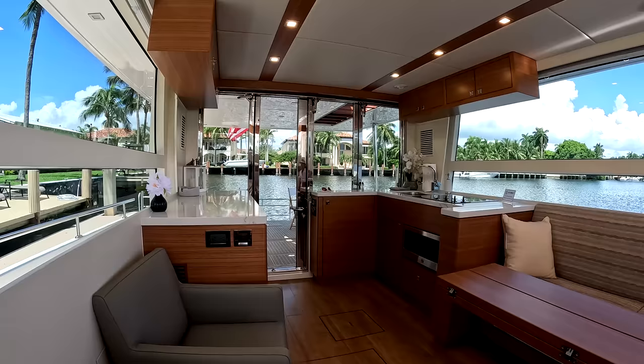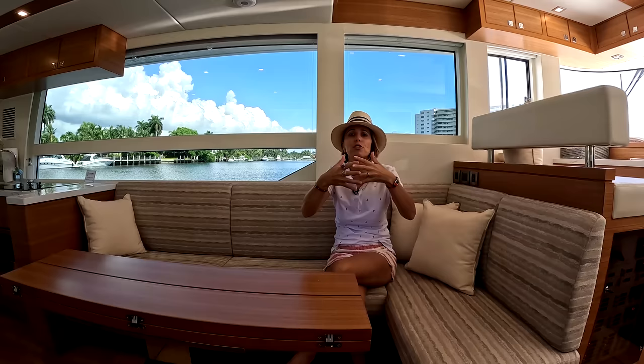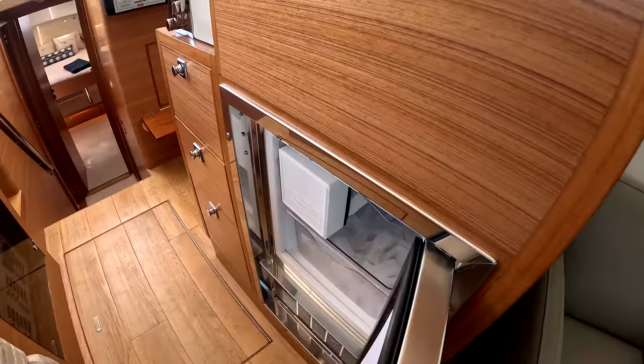If we open it all up, you do feel like you have that interior-exterior fusion of the yacht, which I think a lot of people are looking for. For sure. Oh, I found an ice maker. I was wondering, they've got all that booze, but no ice. So hey. Nope, plenty of ice there. It's a dedicated ice maker. So that's pretty cool.